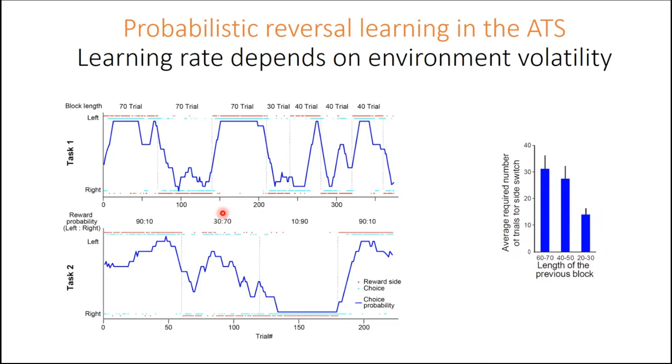Another parameter which we can control in this task is the reward probability of the two sides, and how extreme these probabilities are. It can be seen that as the two probabilities are getting closer to each other, it becomes much harder for the animal to detect which side is the more likely rewarded side. So for example, here in the very large proportion of trials, the right side was rewarded, and the animal learned in a few tens of trials that it's worth to go for this side, which is much harder to detect for the animal when the probabilities are closer to each other.